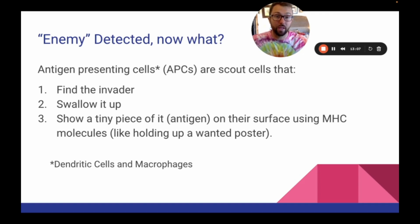What happens when they find it? They latch onto it, they swallow it, they engulf it, and they keep a little relic of what they've engulfed to present to the major histocompatibility complex, the MHC molecules. And this is basically saying, like, look who I found, look who I found. We need to make sure that we take care of what I've just identified.